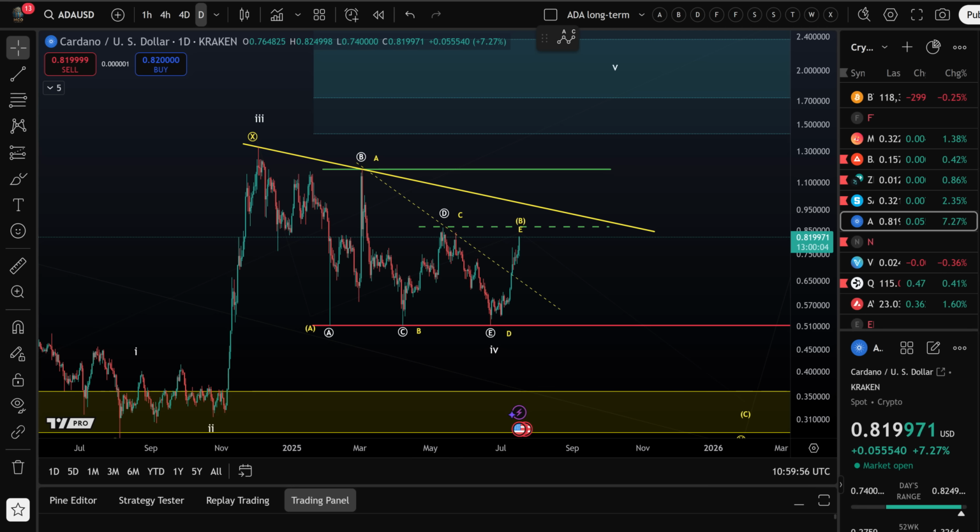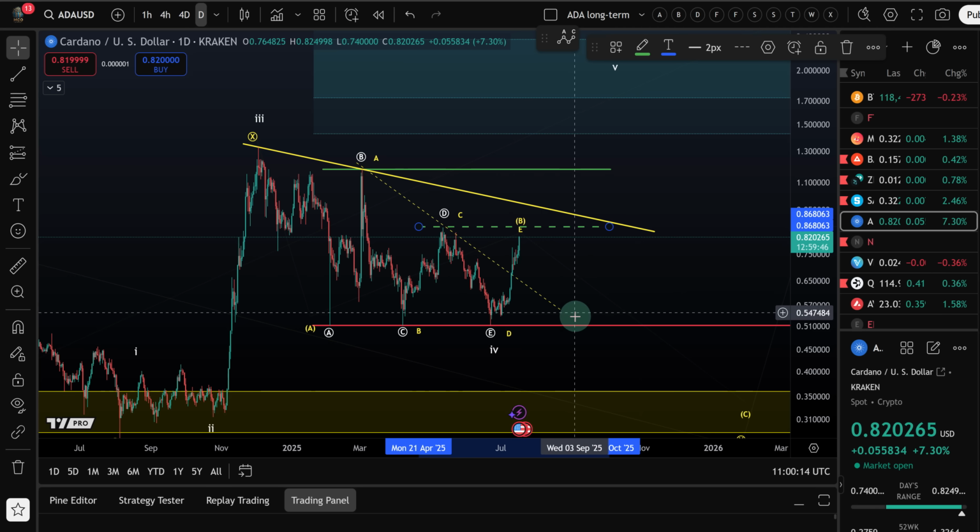ADA is currently grinding higher and forming the pattern that we wanted it to play out, basically an upside breakout. We're going to take a look at that on the smaller time frame. Here on the larger time frame, we're still in a range, but things are going quite well. We're approaching the next key resistance level around 87 cents, which we talked about over the last few days. This level seems to act like a magnet, and the market is currently approaching it.